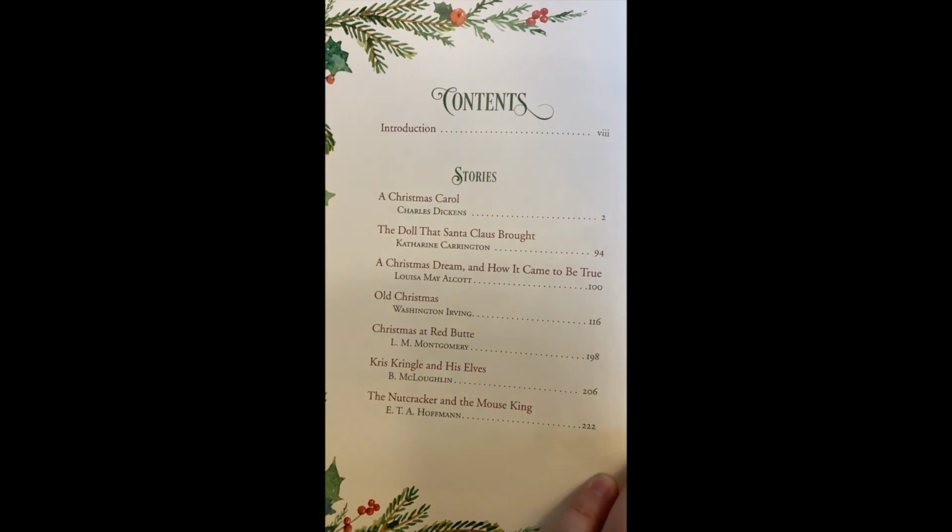Stories: A Christmas Carol by Charles Dickens, The Doll That Santa Claus Brought by Catherine Carrington, A Christmas Dream and How It Came to Be True by Louisa May Alcott, Old Christmas by Washington Irving, Christmas at Red Butte by L.M. Montgomery, Kris Kringle and His Elves by B. McLaughlin, The Nutcracker and the Mouse King by E.T.A. Hoffman.